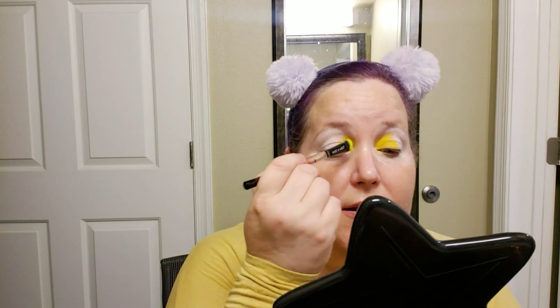Oh, well, okay. We are off to a good start. That is a very pigmented yellow. I have only used a few eyeshadows from Wet n Wild, and I was not a fan, I just have to admit. Wet n Wild products as a whole I have liked. Like I like their foundation, I've liked their lip products, I've liked their highlighters, but in terms of eyeshadow, I've never been a huge fan of their eyeshadow formula, but this one, so far so good. That's crazy.